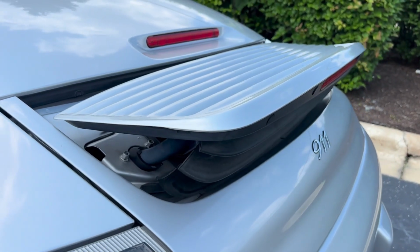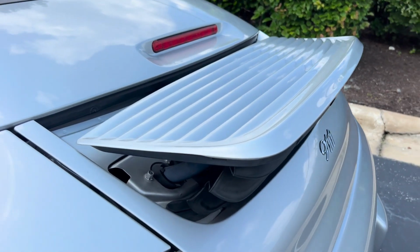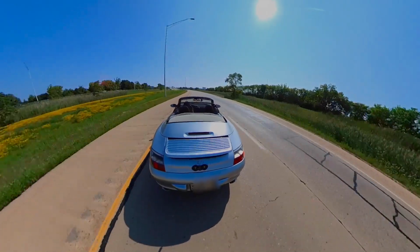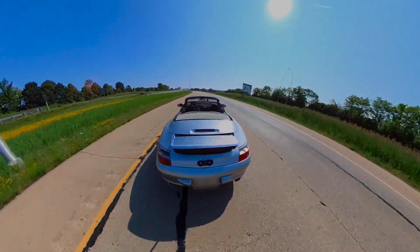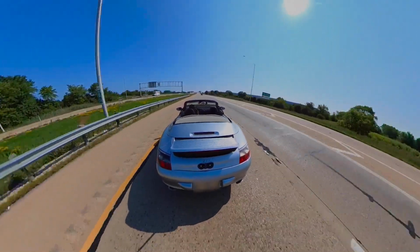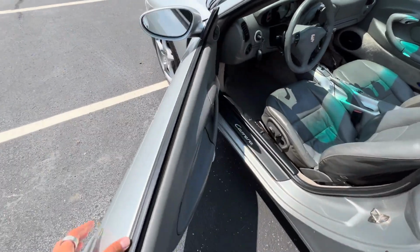The purpose of this wing is to reduce lift at high speeds. And this wing in the US automatically goes up at 75 miles an hour, goes down at 35 miles an hour. So it helps to let air into the engine to cool it down, and it helps reduce lift above 75 miles an hour. Let me show you guys the interior.